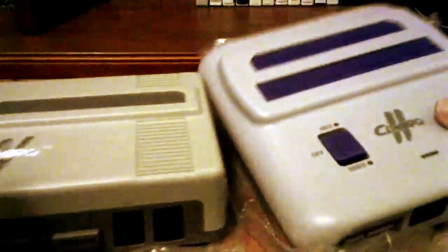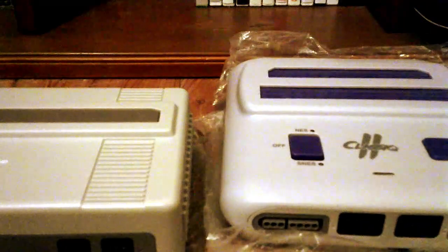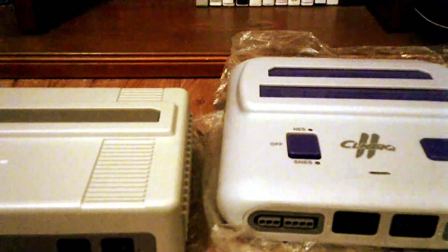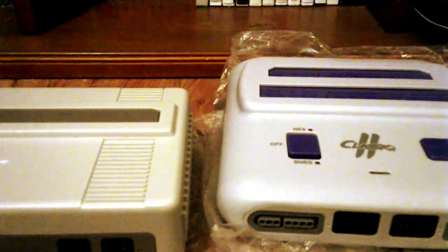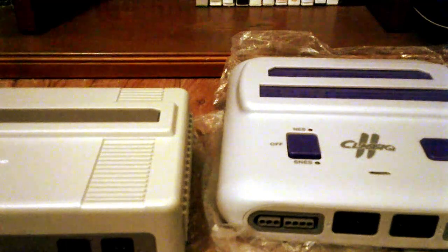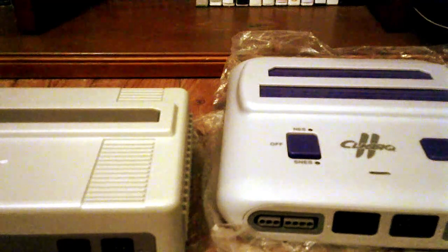In terms of size, the Classiq II is definitely a lot bigger. You can tell this is more NES inspired, and this is more Super Nintendo inspired in its color scheme. This does support Super Nintendo controllers, of course, because you can play Super Nintendo games, but you can also play NES games with the Super Nintendo controller if you want, where the other buttons that the NES controller wouldn't have basically act as turbo buttons. I don't personally use that because I kind of feel like it's cheating, but it's there if you want it.